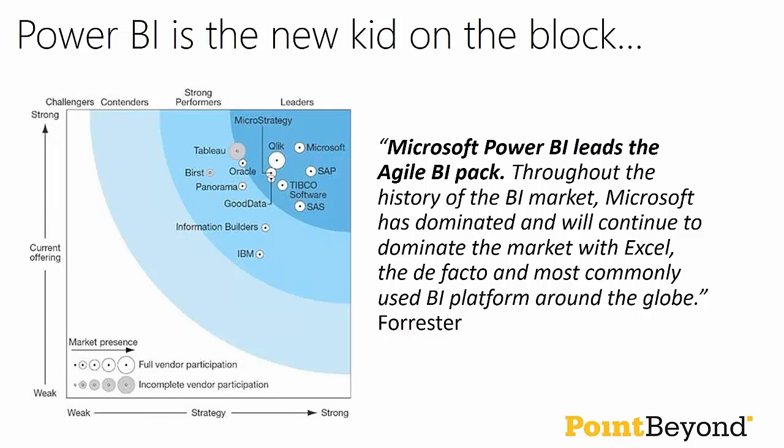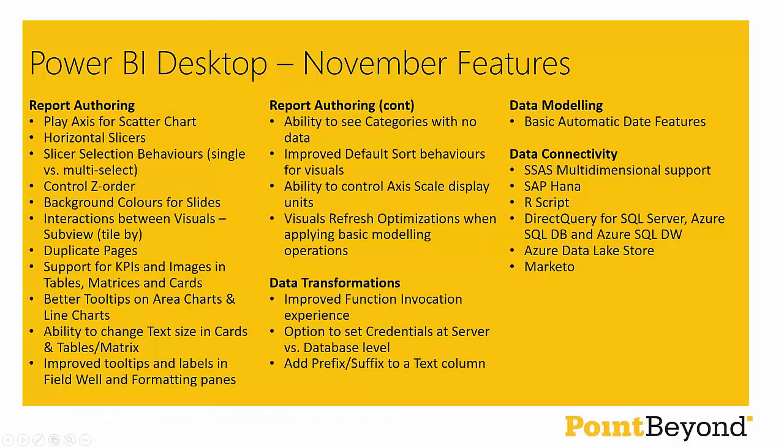And I thought as well, to give you a feel for the pace of change in Power BI, I'd share with you just a couple of slides that summarise the number of features that got added in November and December of last year. So I'm not going to go through these in great detail, but I will call a few of them out when we come to demo what's new. So you can see here, these are the November feature changes just for the Power BI desktop.